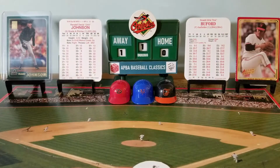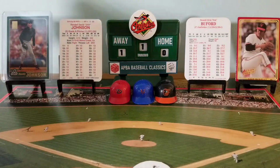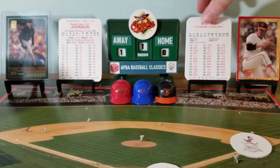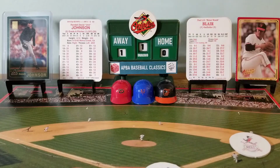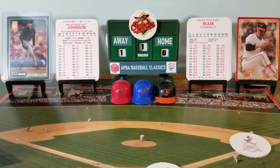The Big Unit, Randy Johnson, completes his warm-up tosses. He's a grade A pitcher, XY modifiers, and ready to face 29 batters. Here is Don Buford leading off for the Orioles. 15 is going to be a base hit for Don Buford. Buford is C20 stealing. Stole a base yesterday. With the modifiers, his chances to steal second are only 11 through 36.